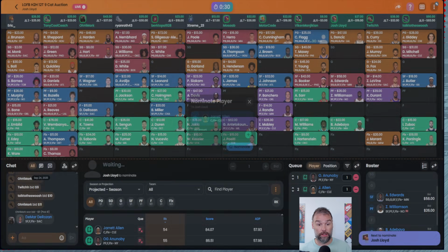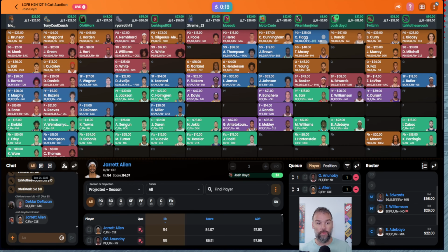Next to nominate, Josh Lloyd. Let's throw Jarrett Allen out there. Very intrigued on Eric's strategy. 2 players left, $26 left. What does he do? I am not taking Jarrett Allen in almost any situation here. I think he's going to go for over 10. I would go under 10. He's up to 8 already, which is fine. Swoosh. He's at 10 now. All right, I think we're getting to the overpriced stage for Jarrett Allen. Yahoo projected $18 is craziness. 11 here for Jarrett.